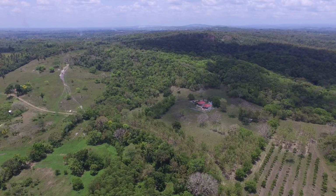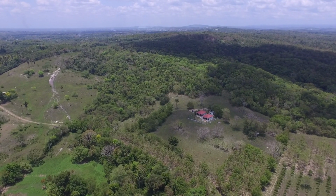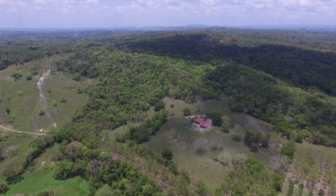So you don't mind that we came here today? Absolutely not. This has far exceeded my expectations of what you could have in Belize. Tell me what you would do here. To begin with, this property is again how many? 127 acres.